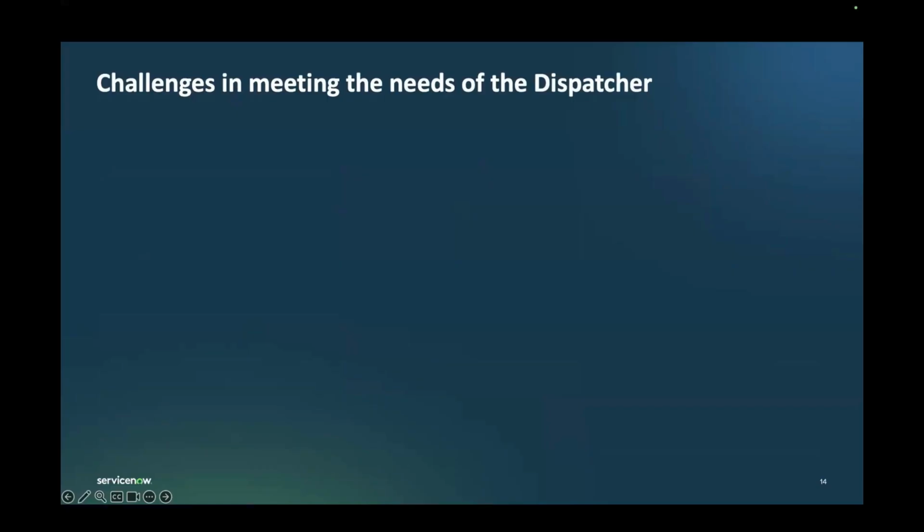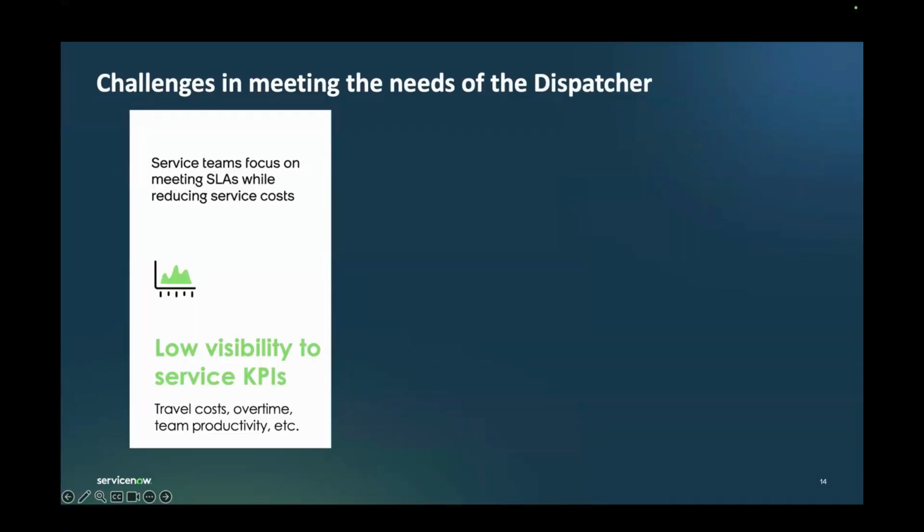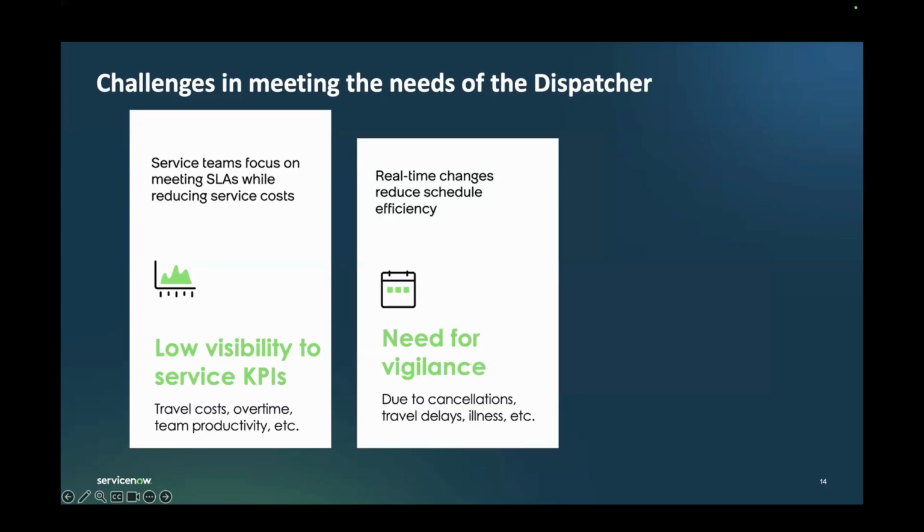All right, so one of the biggest challenges dispatchers currently face is visibility. Dispatchers are expected to be able to balance SLAs, travel costs, and team productivity, and oftentimes they don't have those metrics at their fingertips, right? It makes it very hard for them to spot inefficiencies and then correct them. Additionally, there is a constant need for vigilance. Schedules change in due time. Maybe there's a cancellation from a customer, there are delays, or a technician is ill and not able to go to their job site. And if the dispatchers don't have the right tools, they can spend most of their days trying to firefight the changes instead of planning for the other jobs.